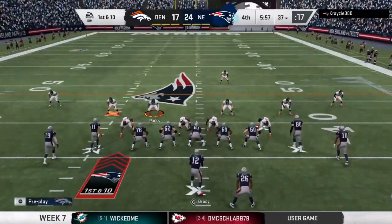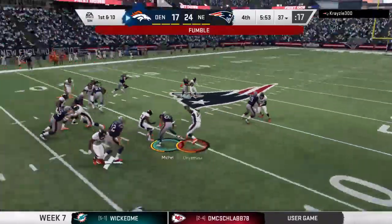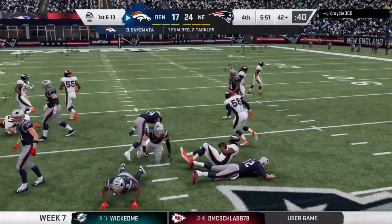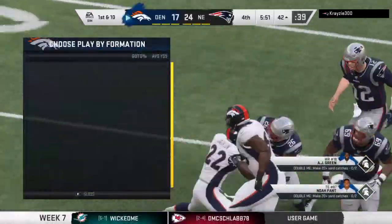One play has him to the 37 here for 1st and 10. On the ground, Michel. Oh, the ball is out. Michel lost it. It's picked up by the Broncos. And they will set up shop in enemy territory at the 42-yard line.